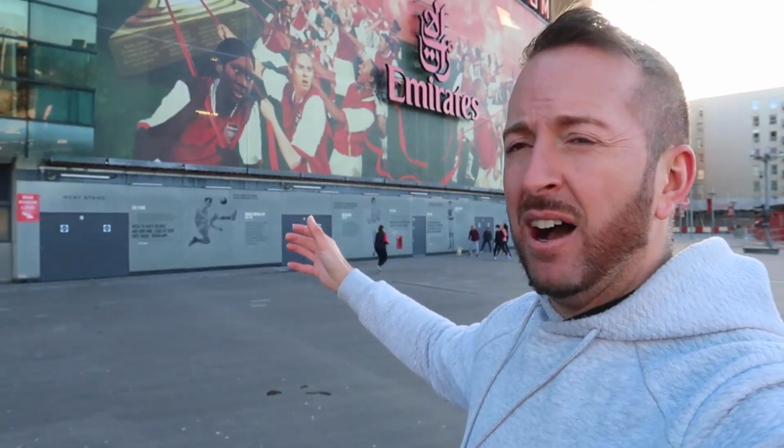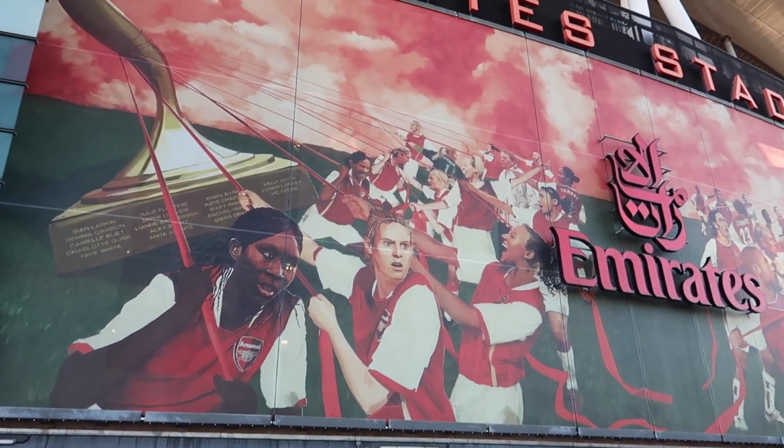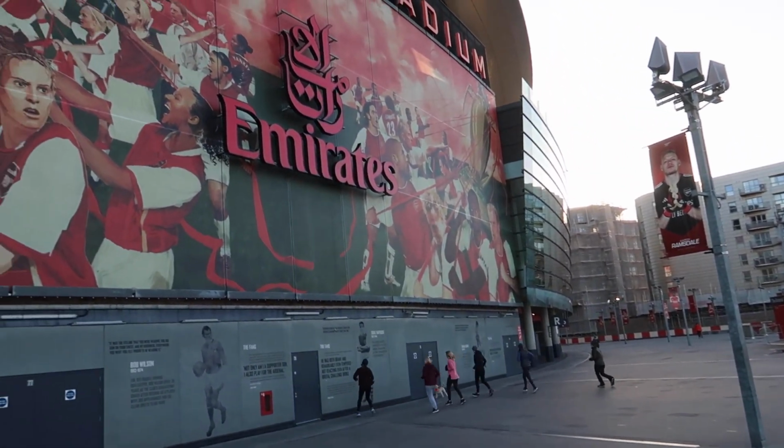But with that said, I hear a lot of negative things about this place, but in terms of the way it looks, I think it's beautiful. We mentioned the Tottenham Hotspur Stadium looked beautiful from the outside. Considering this was built in 2006, I think it does look really nice.